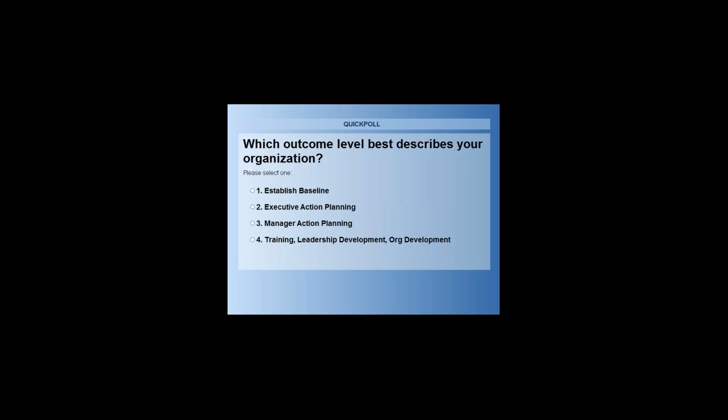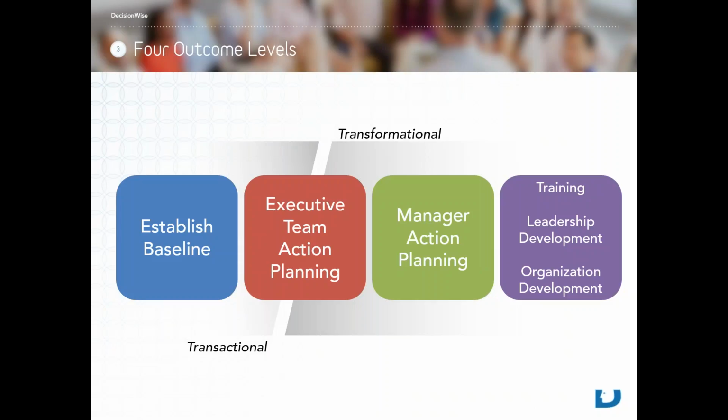If you want to jump directly to training, leadership development, organizational development in your first year, it might be possible. It might be possible if you have enough information and you've had a history of working with these things in the past. But it may be that you're doing it without enough information. You haven't established a baseline. You haven't established a year-over-year trend. So it may be that you're jumping to the end of the game a little too early. But ultimately, I think you want to get to the end of that.